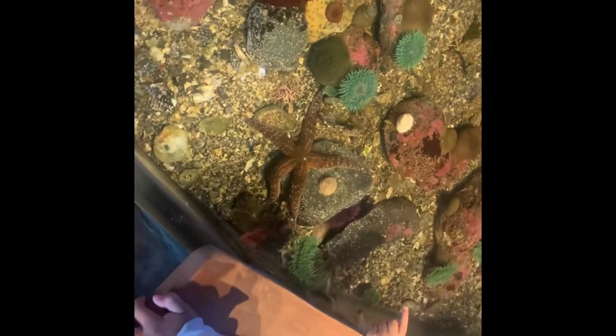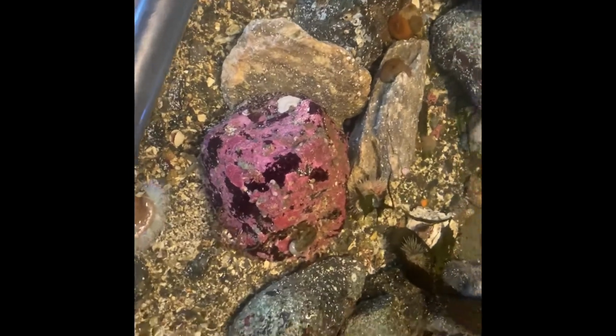Hey. Oh, what's that? Ask Auntie. They're cruising around eating any algae that's growing on the rocks or on the side here. You only need starfish. Look, I found a crab. And you got that starfish here. And there's... No touching, okay?